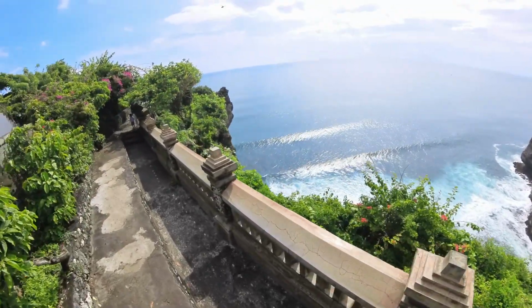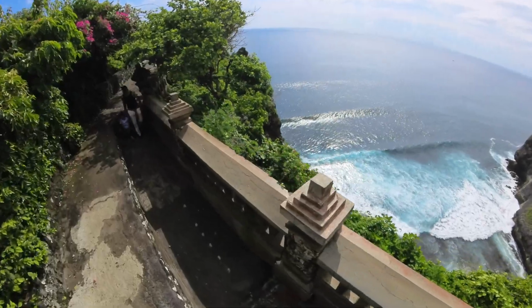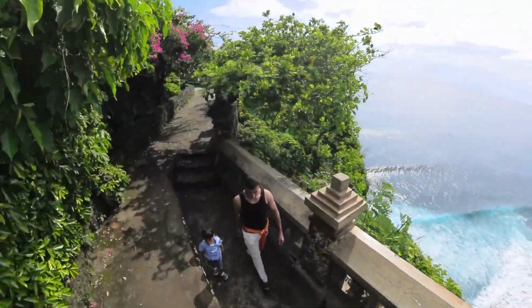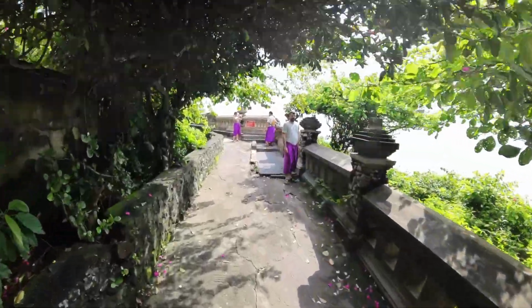Because of its unique location, we have to take a long stone stairway to reach it. Also interestingly, the Uluwatu Temple heads east, unlike other Balinese temples which face mostly west or south.